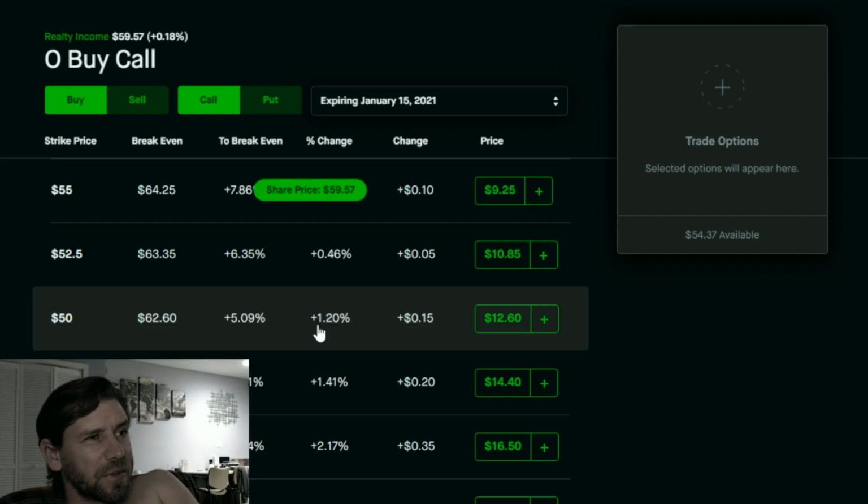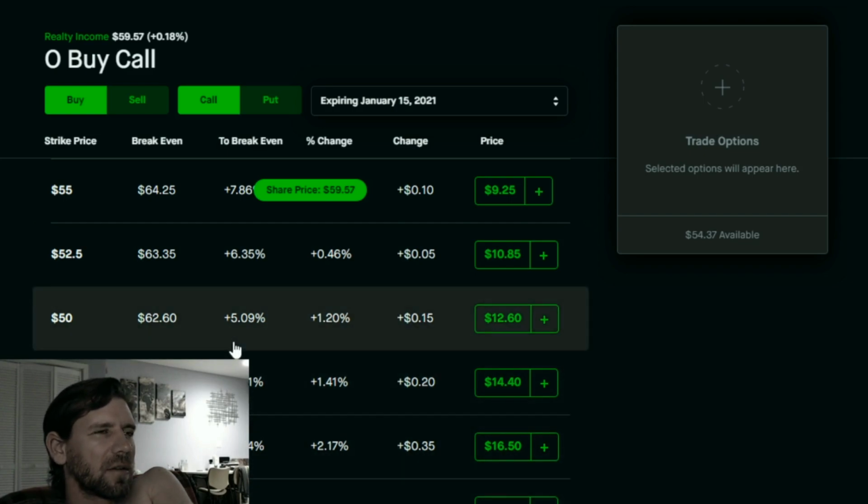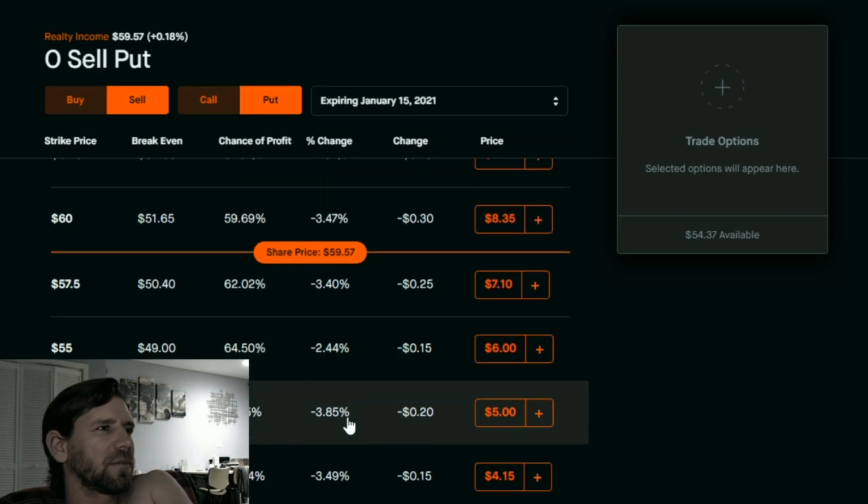So $40 is 4%. 4% per month is actually fantastic. So if I'm happy about owning O at $50, it should be enough to compensate, right? So 4%, just in case it goes sour, and if O goes down to 40, I'd be down $10 per stock on my position. So I have to be okay with that, right? This can compensate a little bit for it.